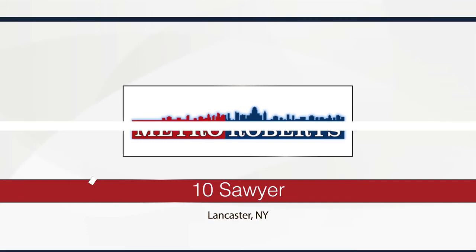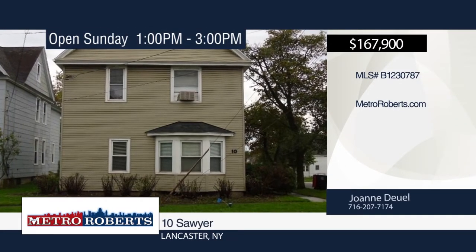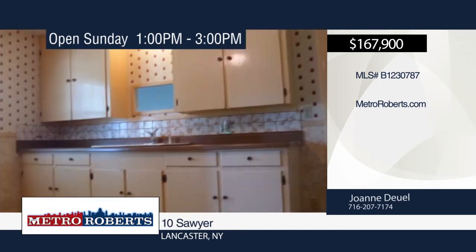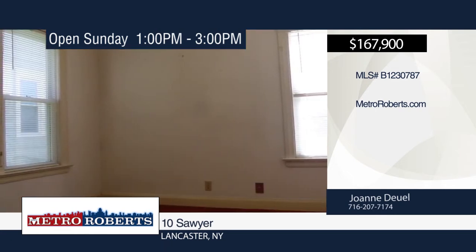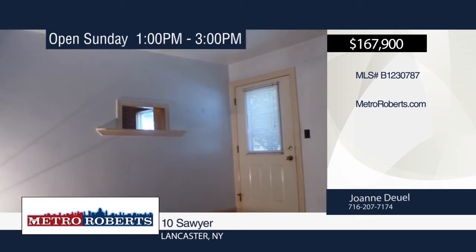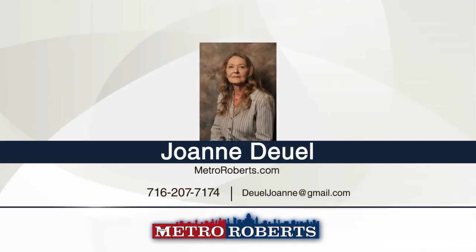Don't miss this fantastic investment opportunity or owner-occupant. This two-family home is located in the village of Lancaster and offers two bedrooms in each unit and a full walk-up attic with plenty of room for storage. Off-street parking, separate entrances, separate utilities, and a full basement are also included. A new roof was added in 2019, situated in a prime location near shopping, schools, and entertainment. Schedule your appointment today with Joanne Duell.